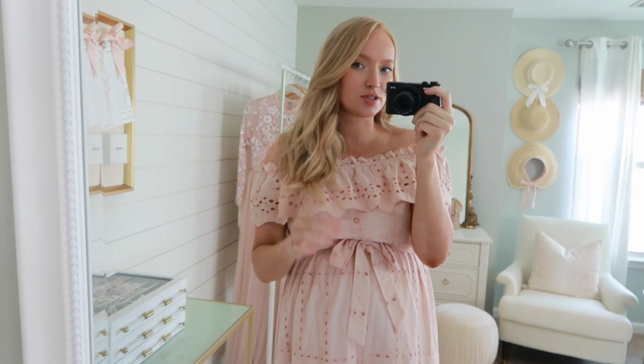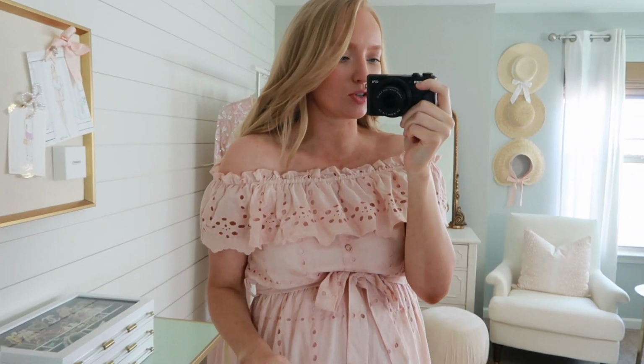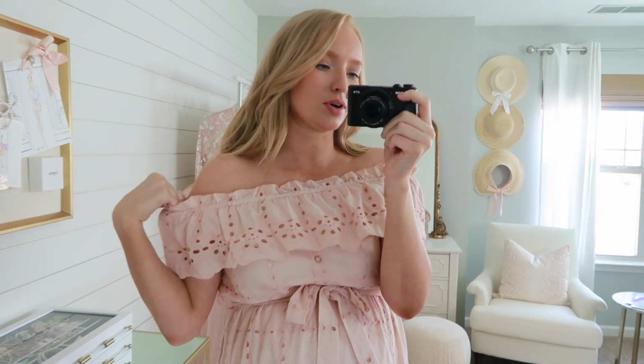Definitely one of my favorites from the haul. It's just so sweet. Love the details, and it's also very comfortable. This smocking for the off the shoulder is actually very stretchy, and it does not restrict my shoulder at all. It just feels really comfortable. You could always pull it on the shoulder as well if you prefer that.